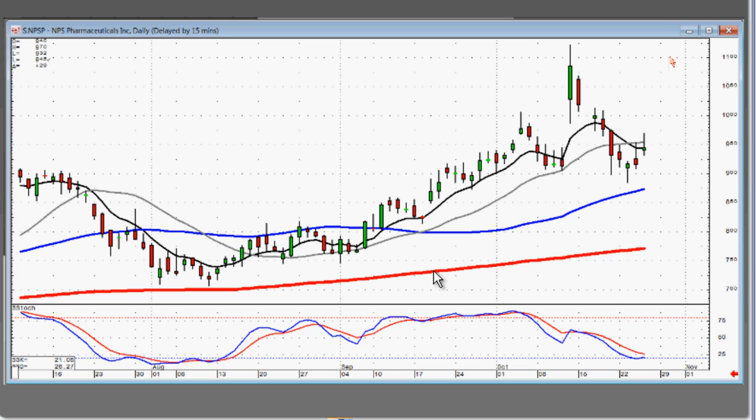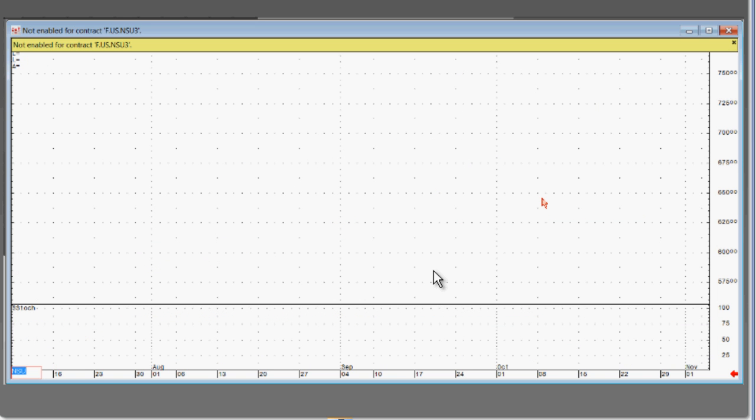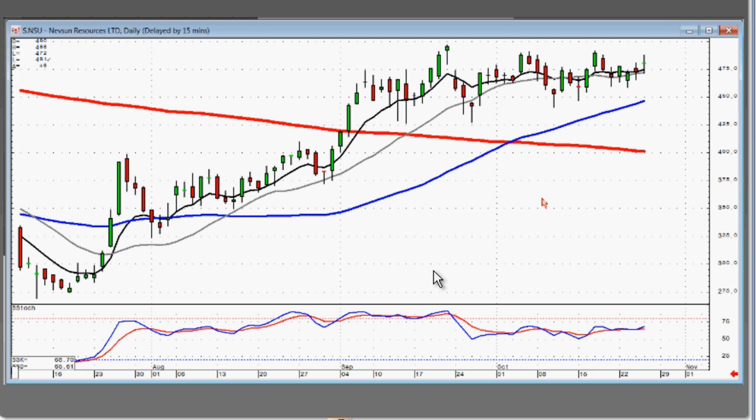Google. Not anything that I'd buy just yet, but notice how flat it's getting. I'd put a buy stop up here. If they popped it back up through, they're taking it back up again. NSU. Nothing there yet. I would rather pay $5 for it knowing that it broke out.